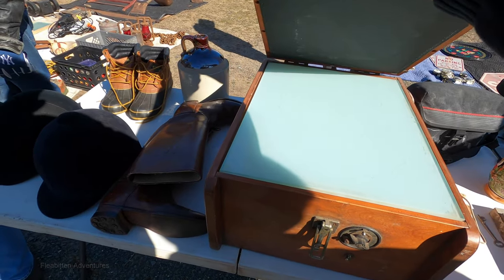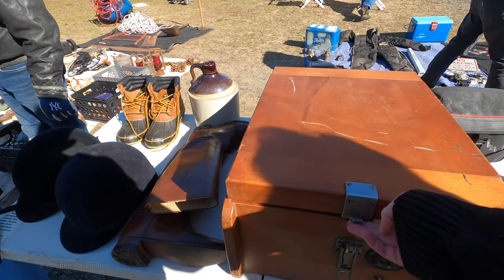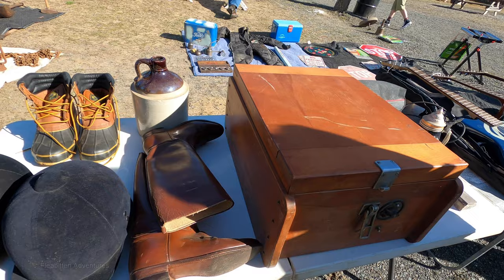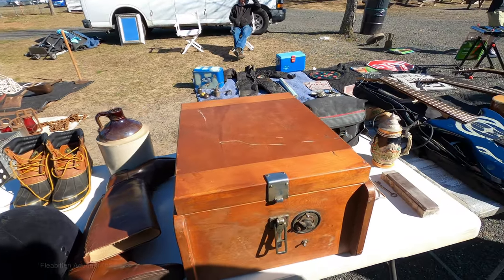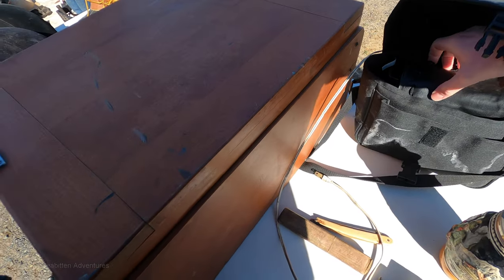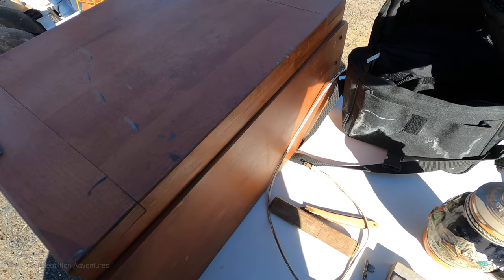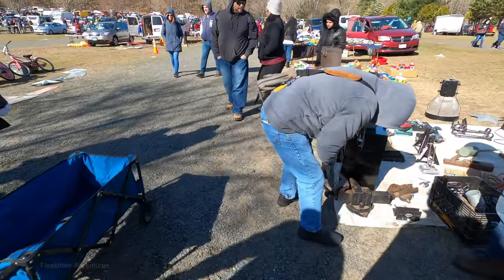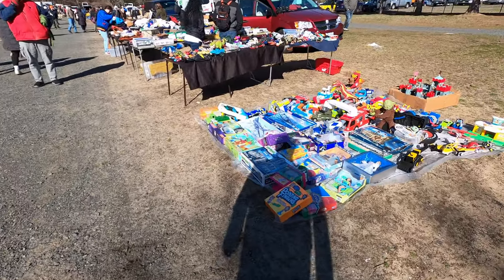Heavy lid. I don't know what that is. Once again, does anybody know what this is? It's got a little dial on the front, and then when you open the lid, there appeared to be a sheet of glass inside it. So I'm not really sure what that was. And I know I should have asked the vendor, but I really don't like to ask people what a thing is if I don't have any intention of buying it, because I don't want to waste their time.